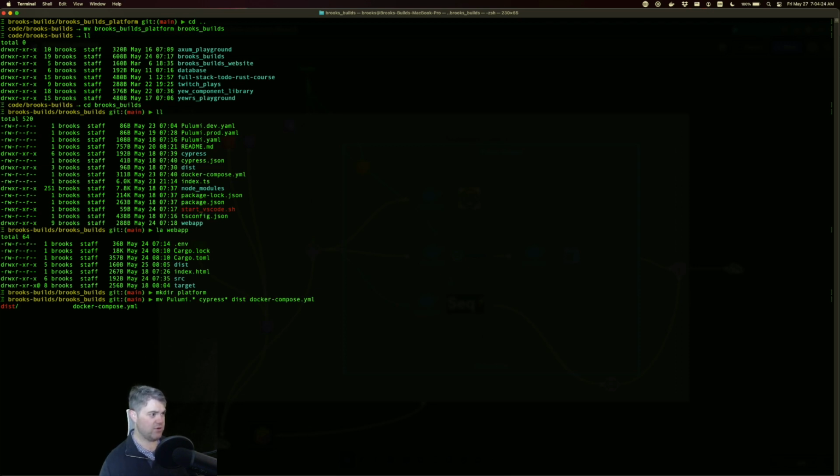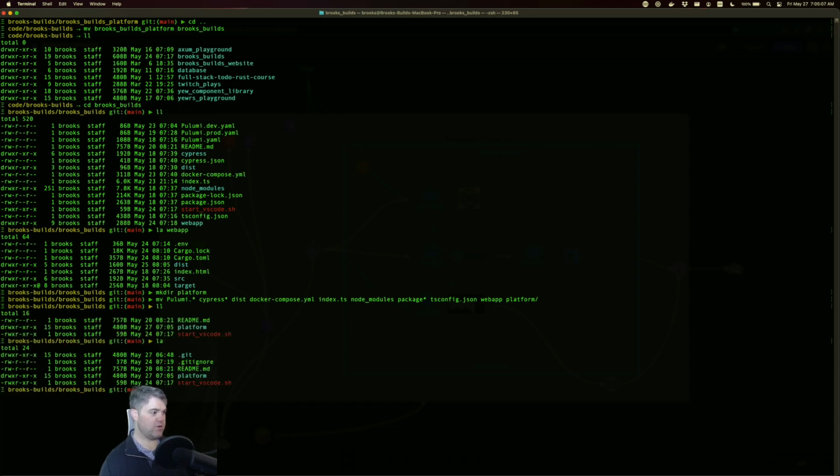So, just Docker Compose YAML, index, node modules, the package JSON stuff. Start VS Code, I probably want to keep here. Let's see, tsconfig JSON. And I want to put that into web app. No, that goes into. I also want to move web app into platform. Okay, so this is all we're left with. Just our README, platform, and start VS Code.